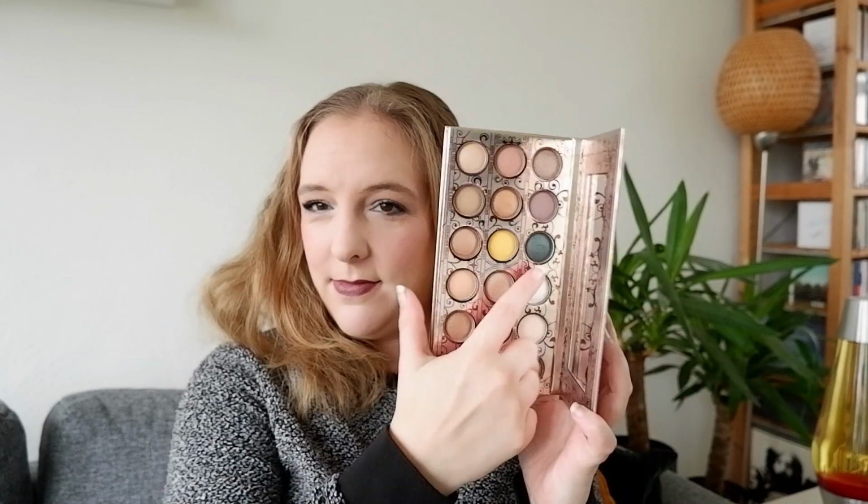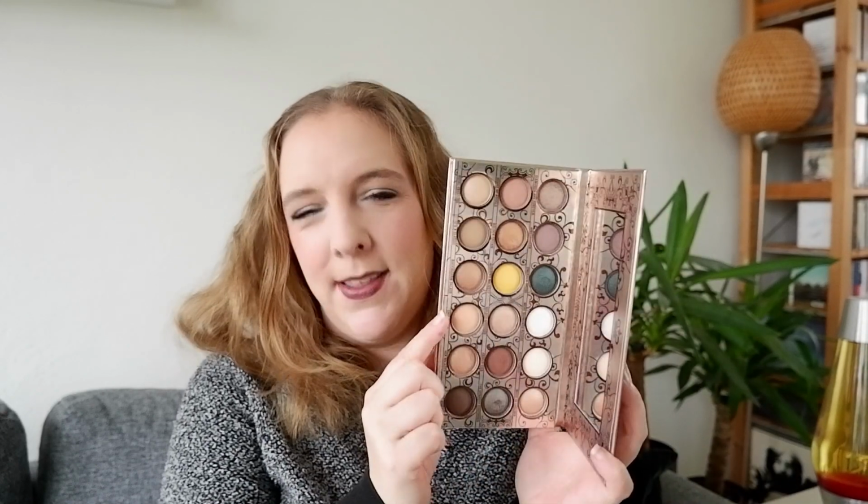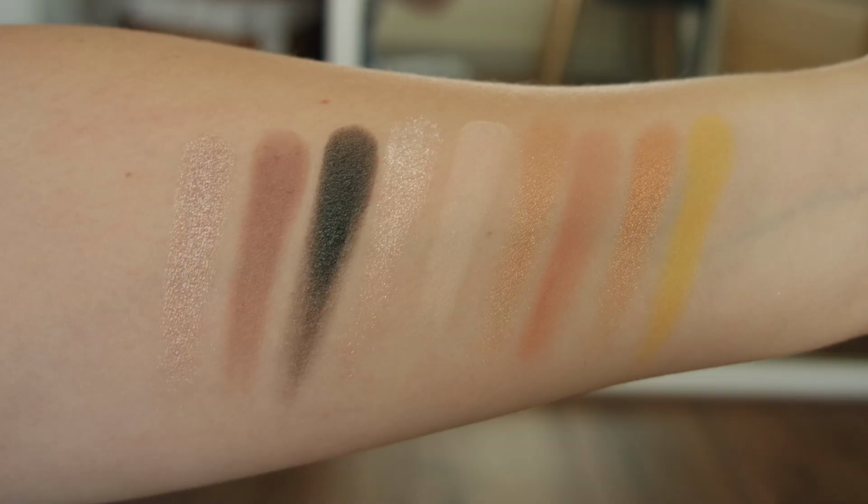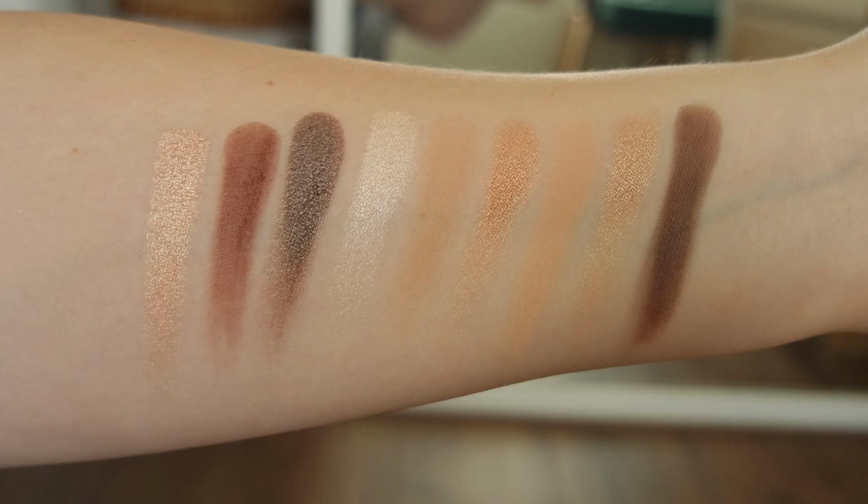I picked up the Queen Couture palette from that collection. And the only reason why I got this is pretty much these two shades in the middle. Because it's got a teal and a yellow, which is really interesting in this neutral palette, I definitely think. And it's just one that has a lot of really good neutrals. So again, I would always keep this around.